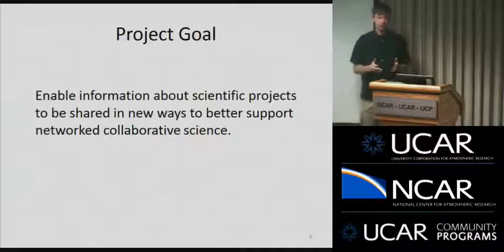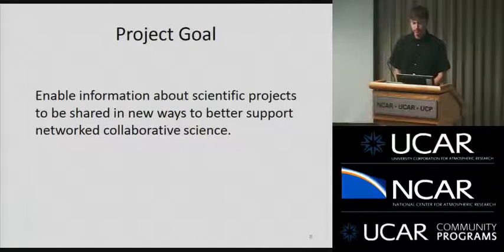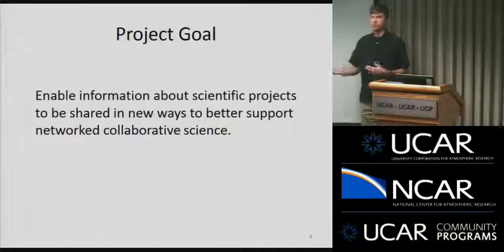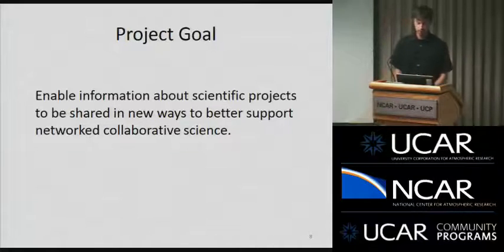So we know there's lots of stuff online. We know many things are related, but often those relations are hard to find, which I'll talk about more. But if we can find those and represent those, then there's a new way for people to find and understand the products of these complicated projects.